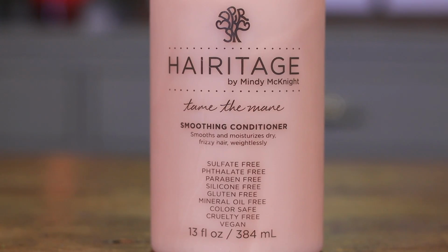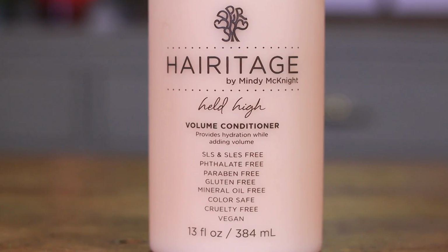Those are my personal go-tos, but for Camry, SOS is too heavy for her hair. Her hair tends to be a little flatter, tends to get oily faster, so she tends to go for the Tame the Mane or the Held High.